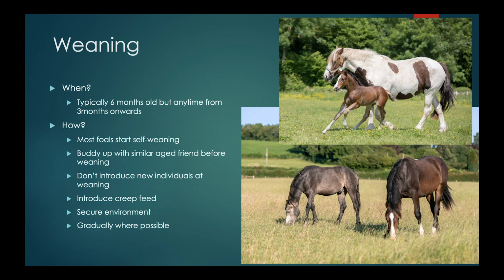Introducing creep feeds, so a bit of foal mix before the weaning, is good, so they can become familiar with feed stuffs. They're going to lose their milk supply, which at this point, to be honest, isn't enough energy for them anyway. So by introducing them to the creep feed whilst they're still with their mums, again, it reduces the stress and also prepares their gut for the new feed source.